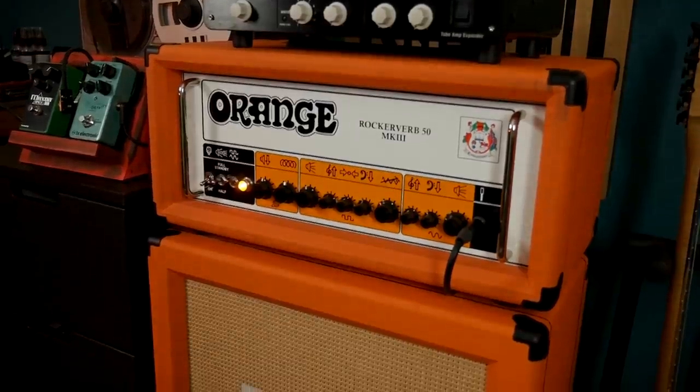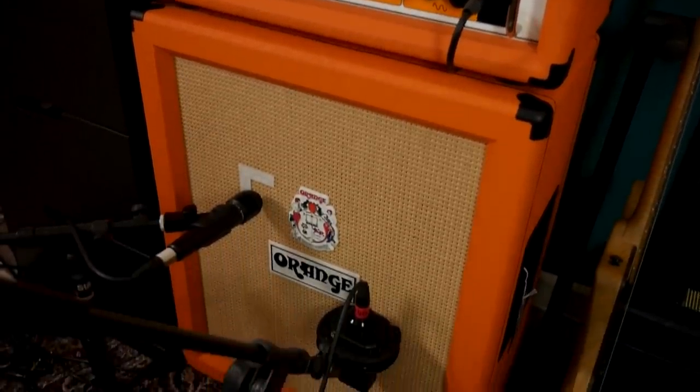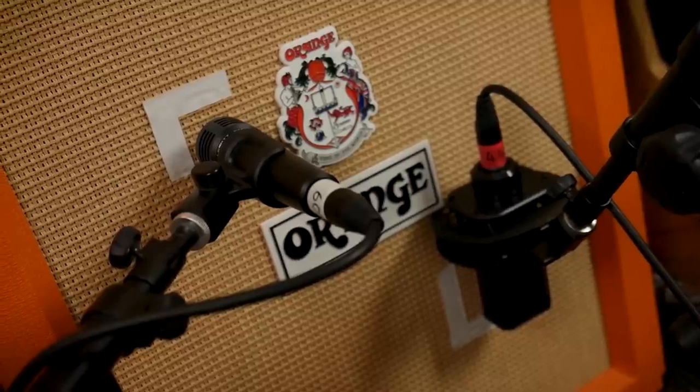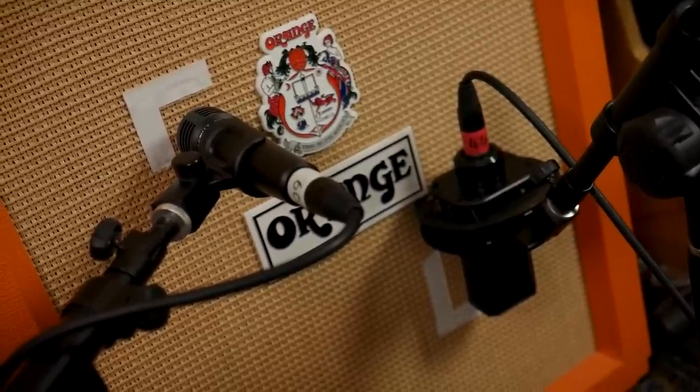I'm pairing this with the matching vertical 212 open back cabinet loaded with Neo Creambacks, an absolutely incredible sounding cabinet, and I can see why Orange were so insistent that I take one of these as well. And I'm capturing that sound with Lewitt microphones, the 440 dynamic and condenser.